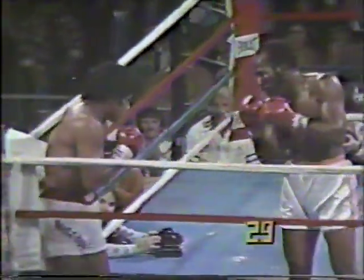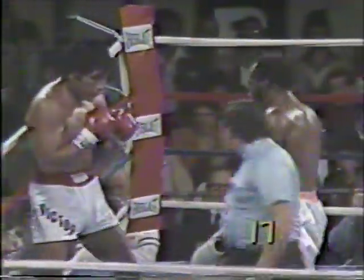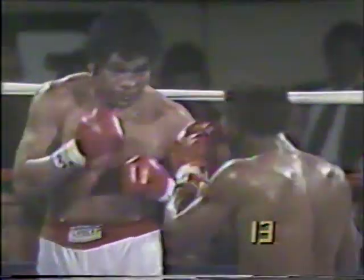Down a little bit here in the fifth round with less than 30 seconds. We'll have more championship boxing from the Superdome in New Orleans after this word from our local station.